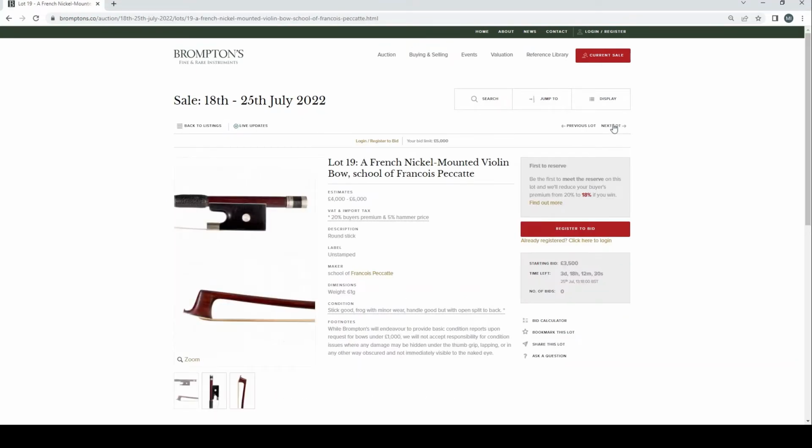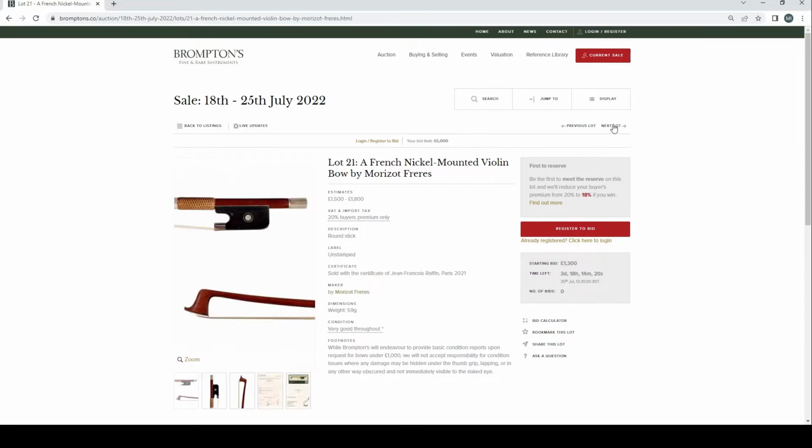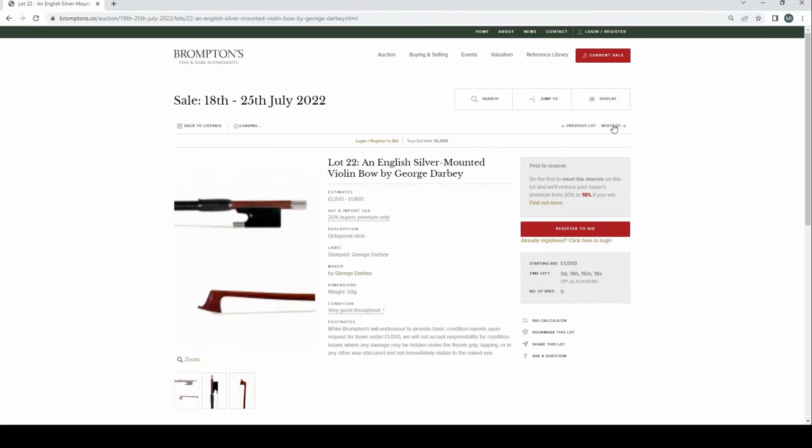French nickel mounted violin bow, School of Francois Pacat, 4 to 6,000. French silver mounted violin bow, probably by Claude Thomasin, 3 to 5,000. French nickel mounted violin bow by Moison Frère, it's got a Raffin certificate, 1,500 to 1,800. An English silver mounted violin bow by George Darby, 1,200 to 1,800 there, 1,000 the starting bid.